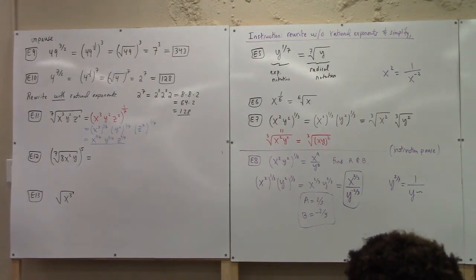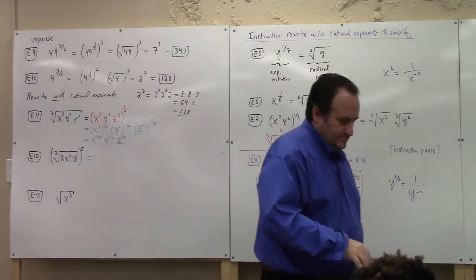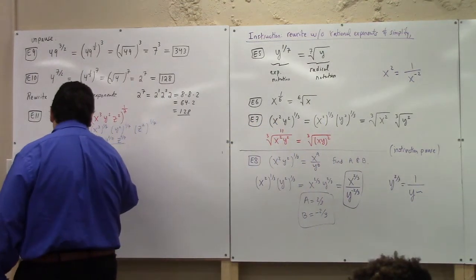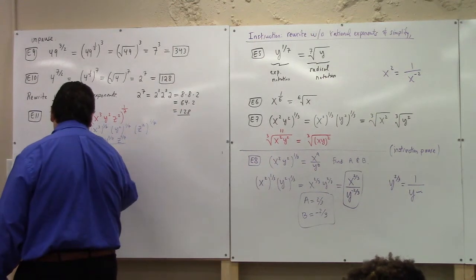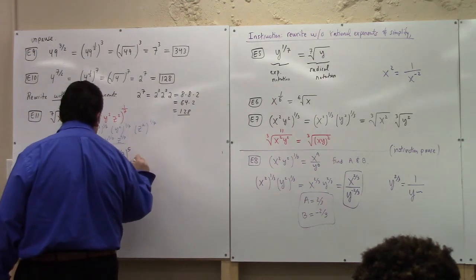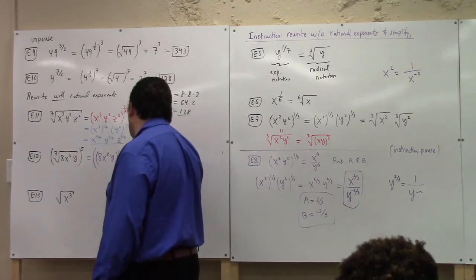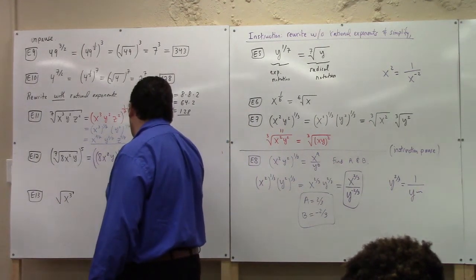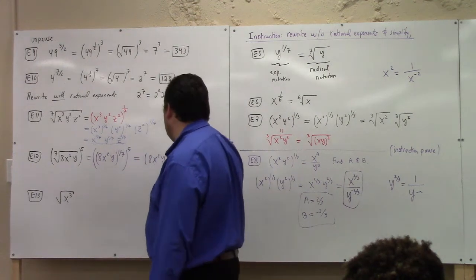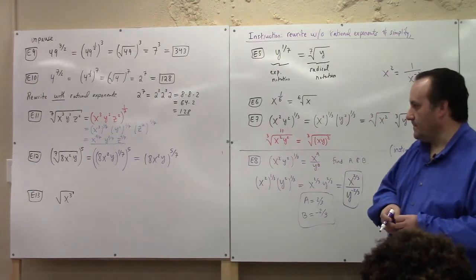How about example 12? We have 8x squared y, all to the what? To the 1/7 power, big parentheses, to the 5th power. So by laws of exponents, that's the same as parentheses 8x squared y to the 5/7. So there you go. You could leave the answer like that, given the instructions here.